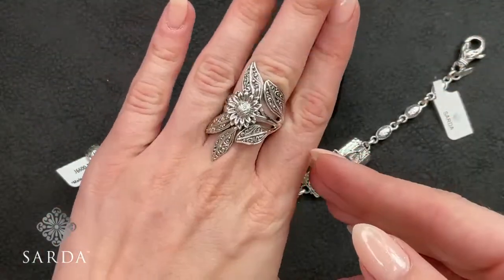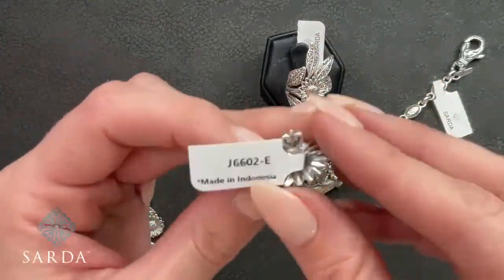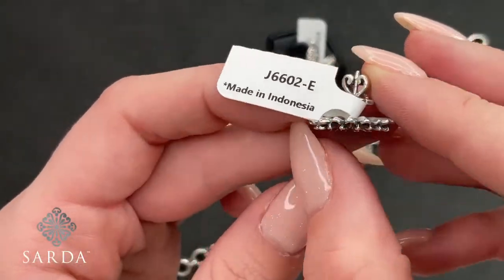So that was J6601. She came up and helped one day when we were doing a big project, and Janelle was like, pick something out. So that's what she did. This is what she picked. Yeah.